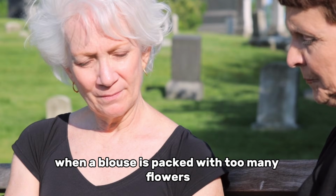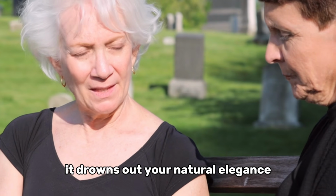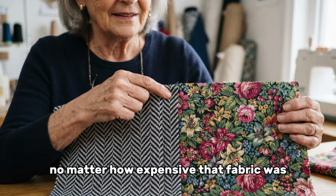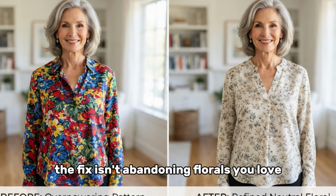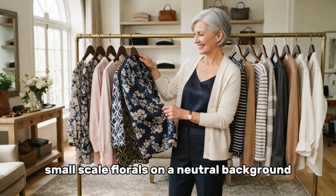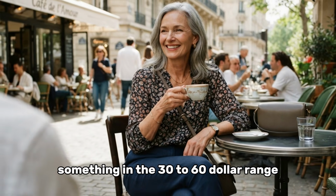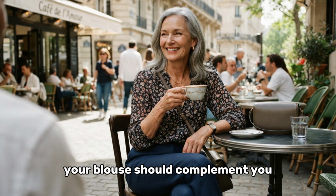When a blouse is packed with too many flowers, too many colors, too many competing elements, it drowns out your natural elegance instead of enhancing it, no matter how expensive that fabric was. The fix isn't abandoning florals you love, it's choosing them differently. Look for delicate, small-scale florals on a neutral background or a simple two-tone geometric print, something in the $30 to $60 range at most mid-range retailers. Your blouse should complement you, never compete with you.